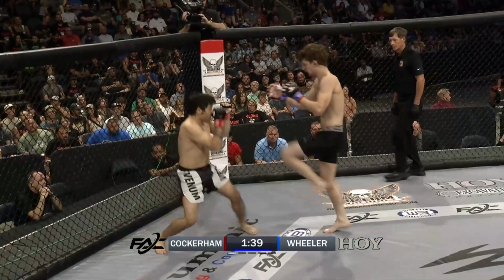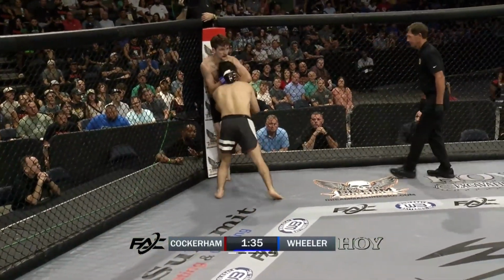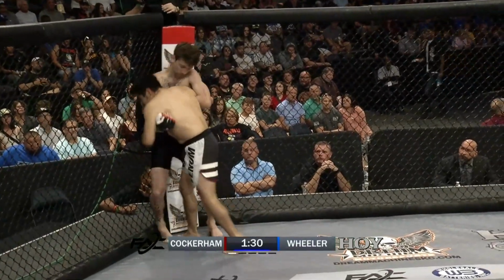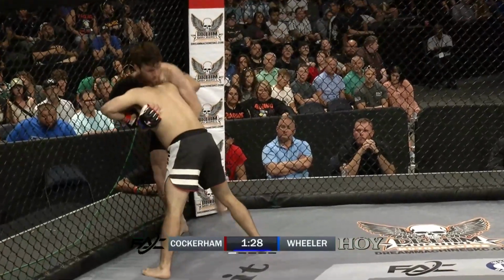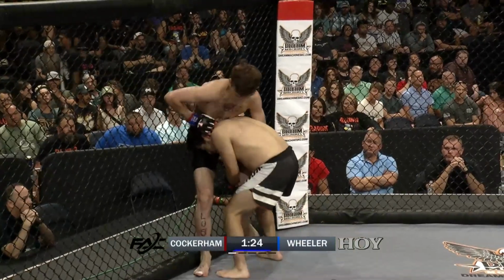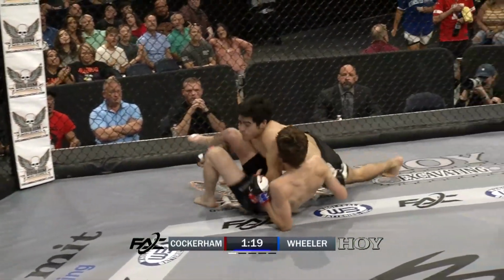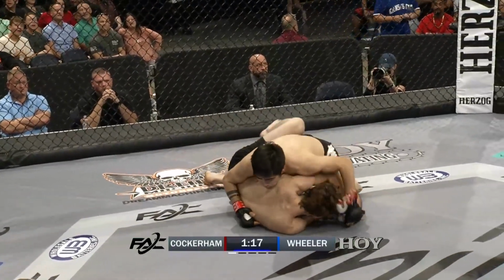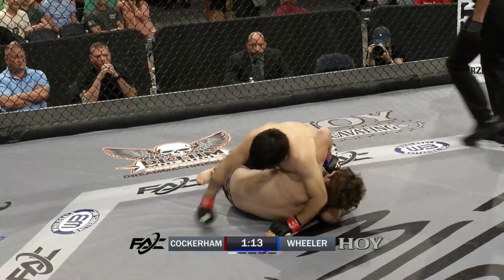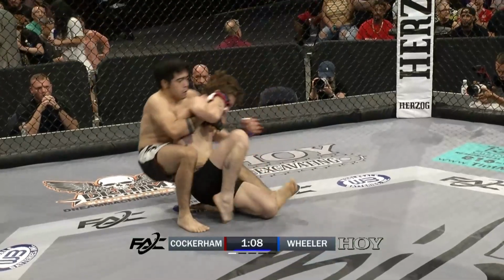Wheeler hands high and tight, walking forward. Cockerham with the overhand right, stiff left hand after the teep from Cambridge Wheeler. Out to the inside comes Cockerham. Hard overhook snatched by Wheeler. Level change, looking for the single leg is Cockerham, and there's the takedown. Good switching game plan from Cockerham there. He wasn't having success on the feet because of the reach and just the physique difference. So he changes the scenery, goes to grappling.